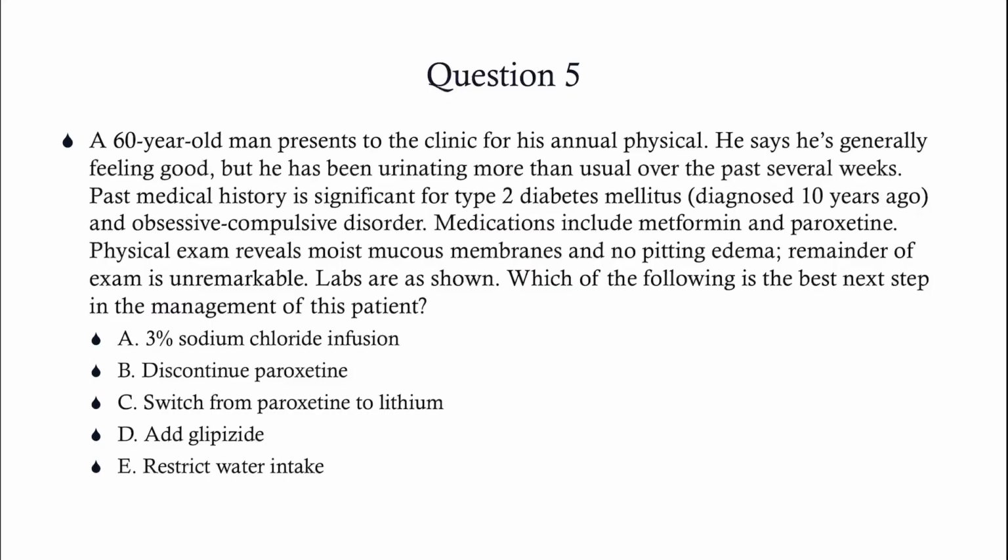We have a 60-year-old man presenting to the clinic for his annual physical. He says he's generally feeling good, but he has been urinating more than usual over the past several weeks. Past medical history is significant for type 2 diabetes mellitus, diagnosed 10 years ago, and obsessive compulsive disorder. Medications include metformin and paroxetine. Physical exam reveals moist mucous membranes and no pitting edema. Remainder of the exam is unremarkable. Labs are as shown. Which of the following is the best next step in the management of this patient?